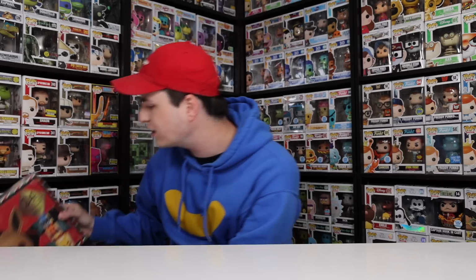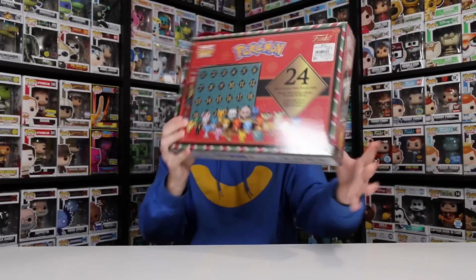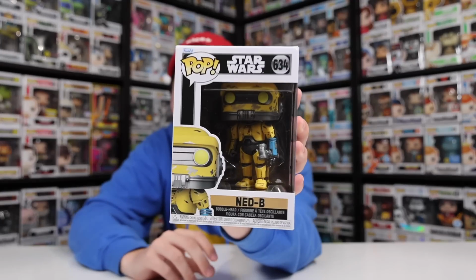I think I also talked about it at the store, but it's this here, guys, the Pokemon Advent Calendar. I'm not going to be cracking this open because I do want to save it for December 1st when I do my big Advent Calendar video, and I guess I'll at least show you guys the backside so you can see the different figures that come in there, like this Umbreon here. It's the first time we've ever seen it as a pop, and I cannot wait for the normal size one to release too.